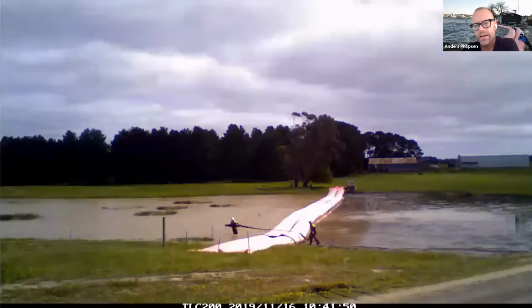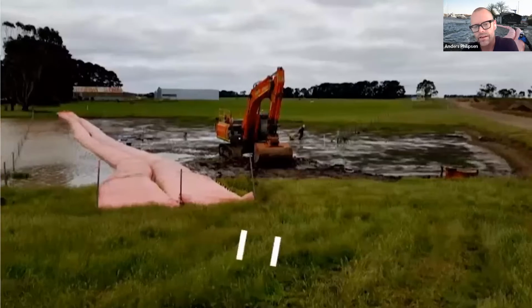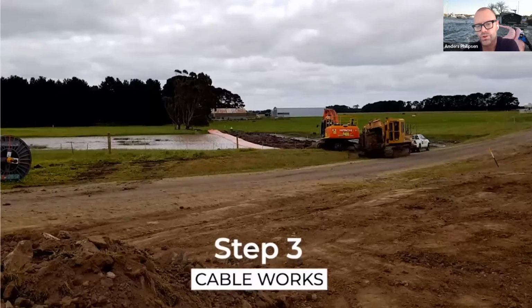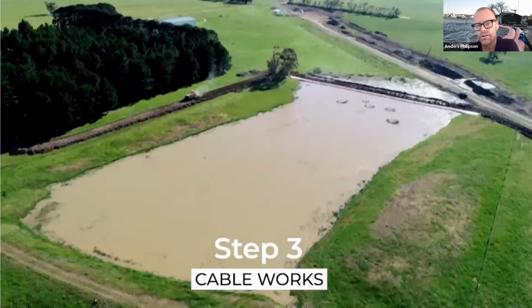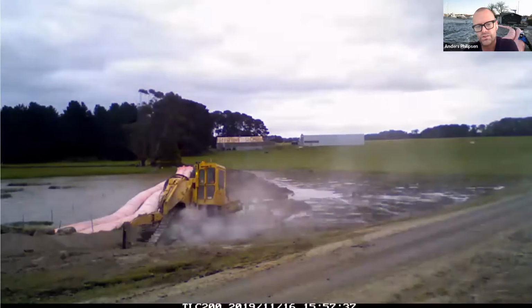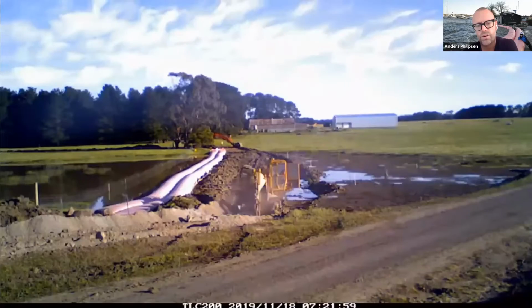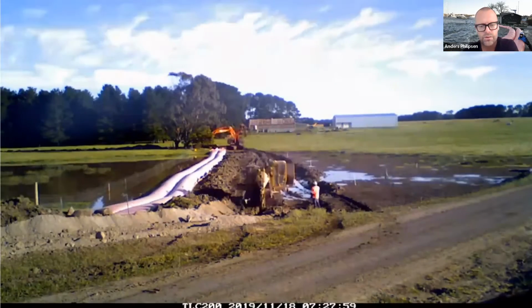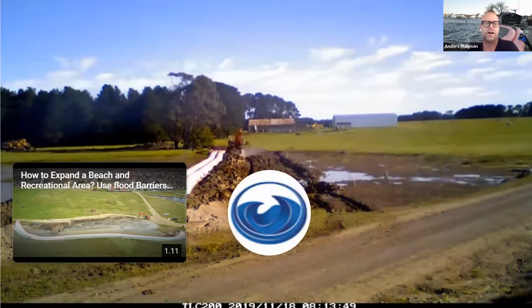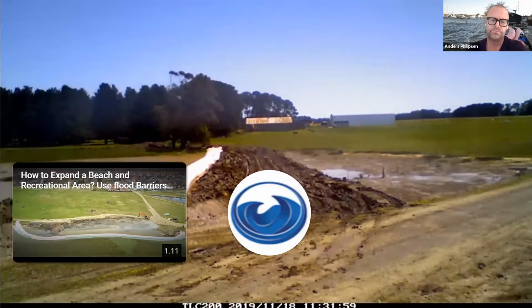I think it took them like half a day, and then they were able to basically bury the high voltage cables here, as you see with the machines. We enabled the dry work area, and now they could start working with the machines and bury this high voltage cable.